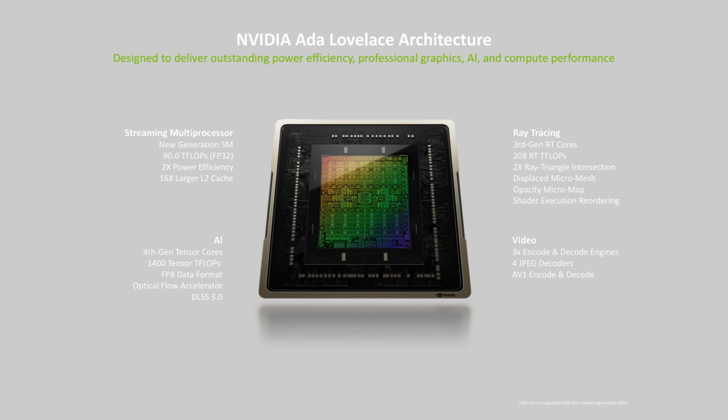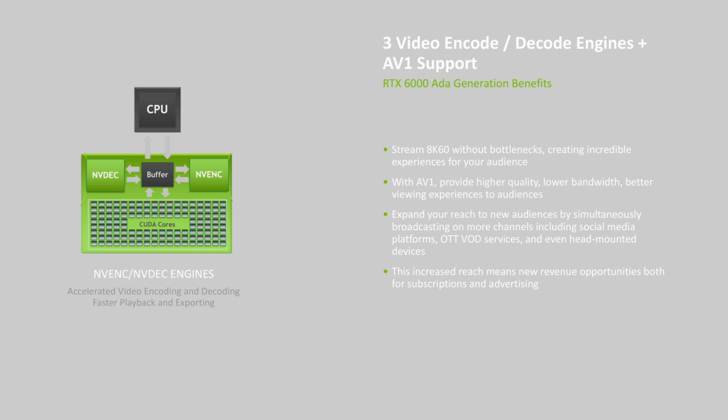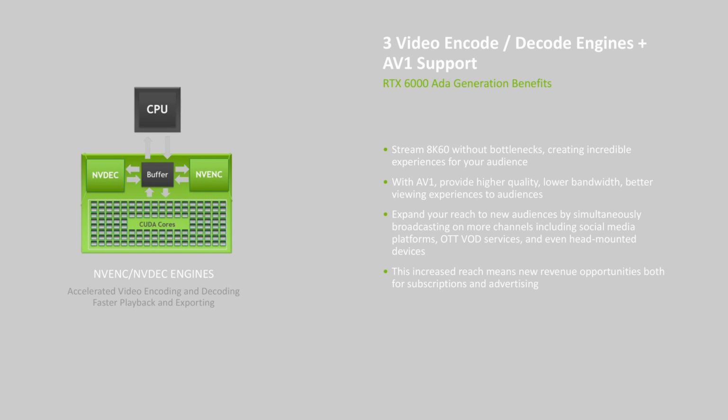Let's start with the video encoding and decoding. If you have a virtual set and you want to bring video into your virtual set, you would use the decoders on the GPU to bring video in, and if you want to send your program feed out, you have the encoder to do that. With the Ada architecture, we have 3 times the performance of the encoders, so you can encode or decode 3 times the streams now with the best quality. We've also added in the Ada GPUs the ability to do AV1 decoding and encoding, which is higher quality at lower bit rate. And finally, new in Ada is the ability to do 8K encoding and decoding by ganging together 2 of the encode/decode engines, and at the same time you can use the third one to encode or decode something else.